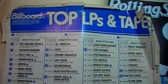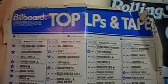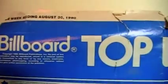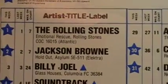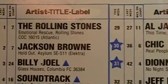The Stones didn't tour off of Emotional Rescue, but the album did pretty well anyway. So here's a copy of Billboard from the summer, August 30th, 1980, showing the Rolling Stones at number 1. The previous week they were number 1 with just 7 weeks on the chart.